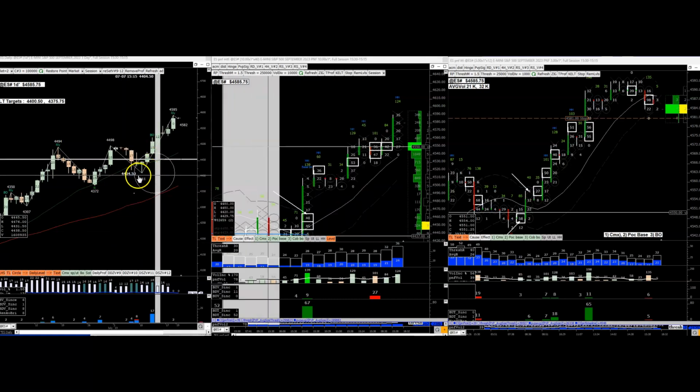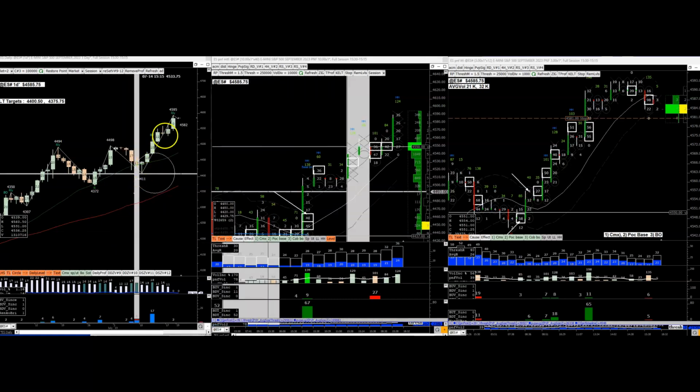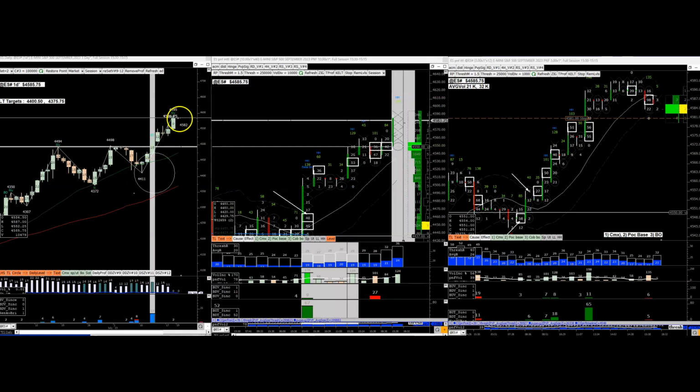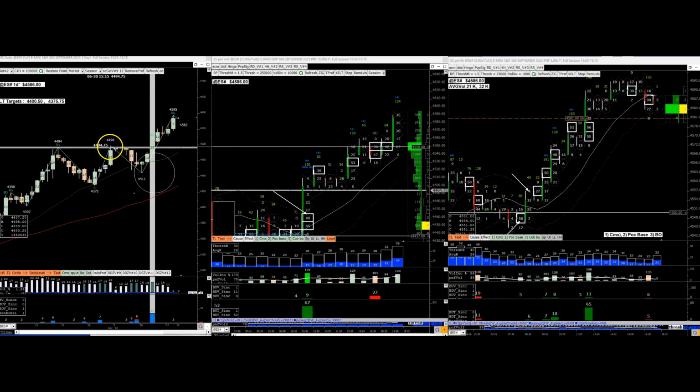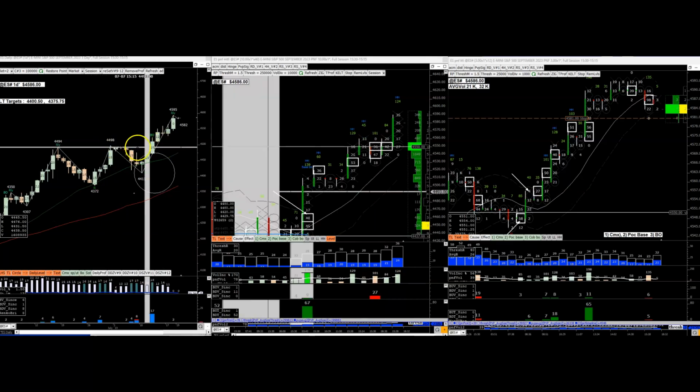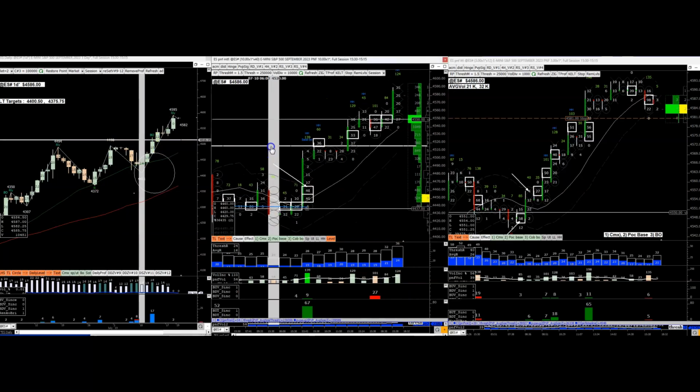So ES daily first on the left-hand side. We see a very clear rally with a breakout right there. Breakout on 18 times 100,000, so about 1.8 million. 1.8 million contracts right there, right? And how does it look on the middle time frame?